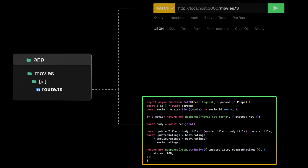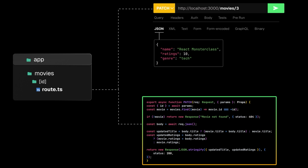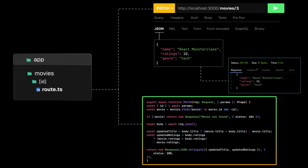And now if I visit localhost 3000 movies and the third movie, if I search for that, here you can see it's going to give us that new information, and the old one will be replaced. So this is how we are going to be using a patch method in the backend.